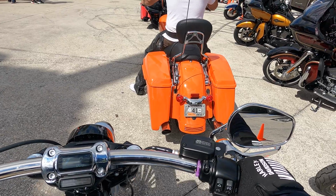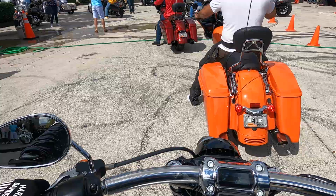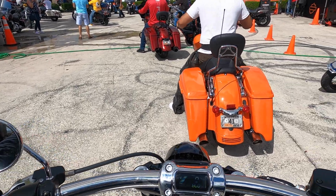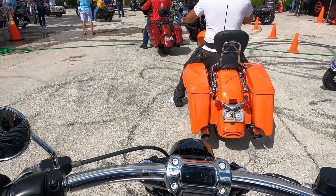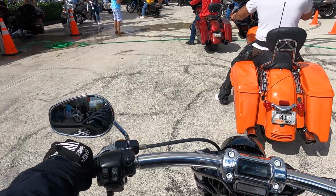Boy, and the Fat Boy taking his time. Come on, boy. Looks like I'm going to be the last one in line here, which I'm fine with. Whenever I was in a group and we would do big group rides, I enjoyed being in the back. I just hate being in the middle because it ends up being an accordion thing and it sucks.